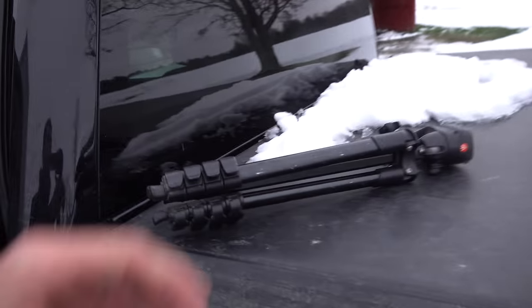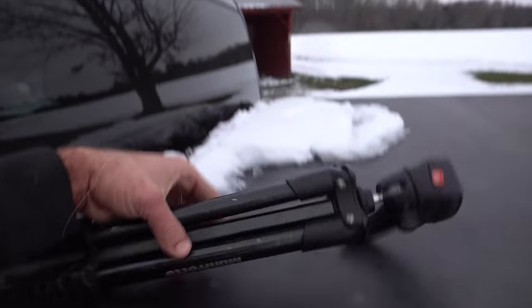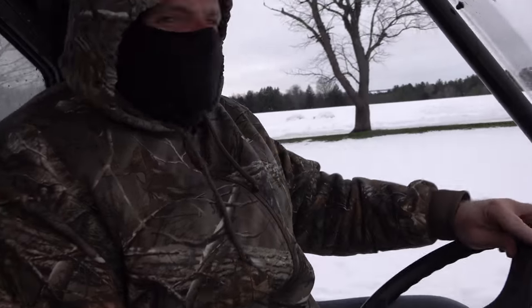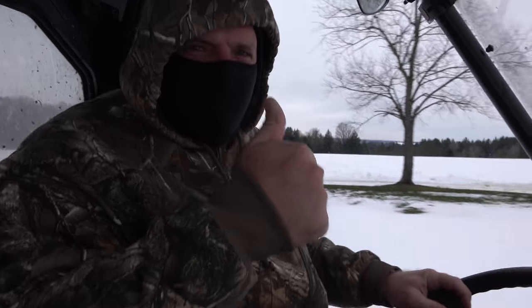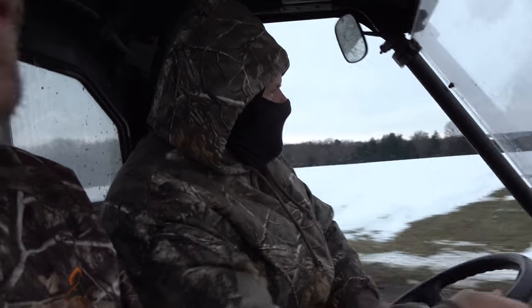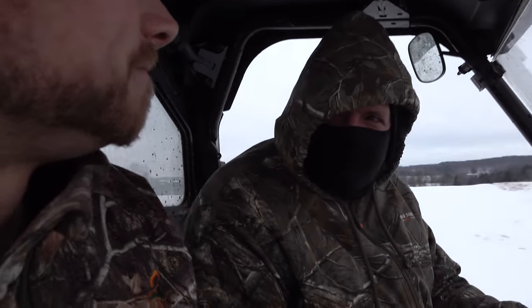Well, there's where my tripod was sitting all morning. Can't ever remember everything, seems like. Got the deer picker up for service here. Hopefully the Gator can make it through the snow. I think it will. I've been through quite a lot of snow already this morning with it.